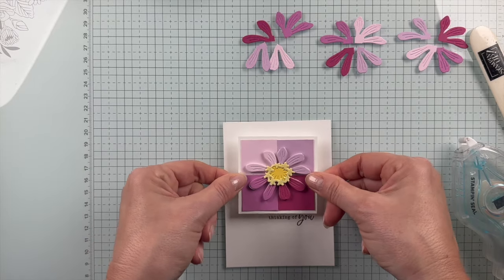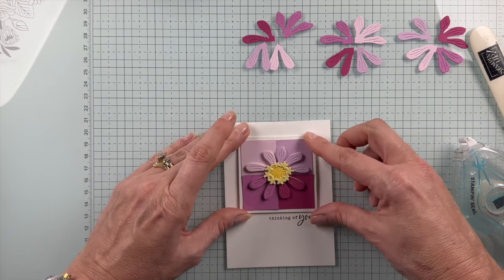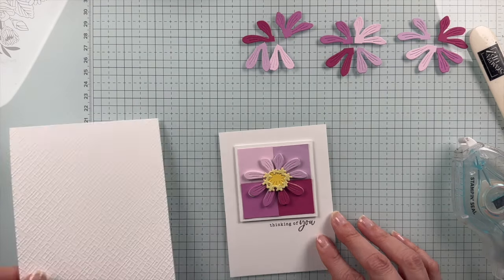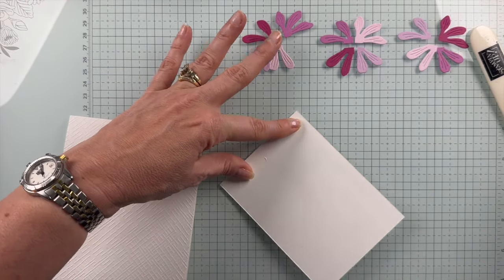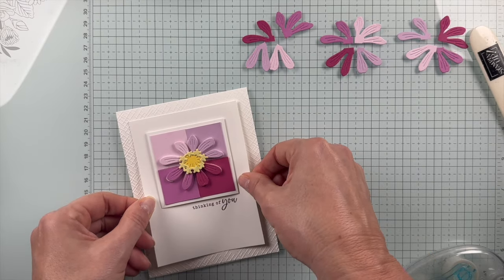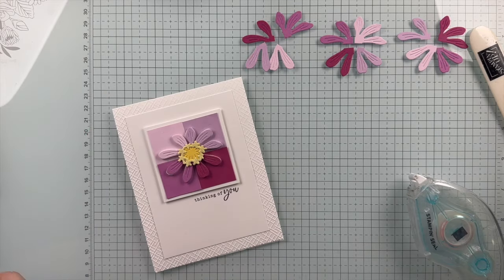And then you can kind of decide, do you like where your sentiment is? Do you like the spacing? Do you want a little closer, a little further? So actually adhering this on after the fact gives you a little bit of adjustment potential there. Okay, and then this is going to adhere just right on front of our card base. Easy peasy lemon squeezy, right? Not a hard card at all. But some really fun interest with that focal point there.